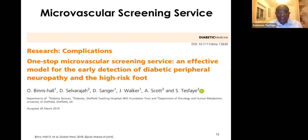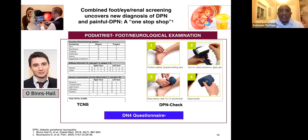Why are people with diabetes not having a one-stop shop where everything is taken care of for them? And really then we started this. I had great support from many, many professionals. The eye screening service were very supportive. Our Sheffield Podiatry Service, Jeremy Walker, their leader, was extremely supportive. And Oliver Binsholder, that you can see here, was the person who did this. He was a junior podiatrist and he carried this.